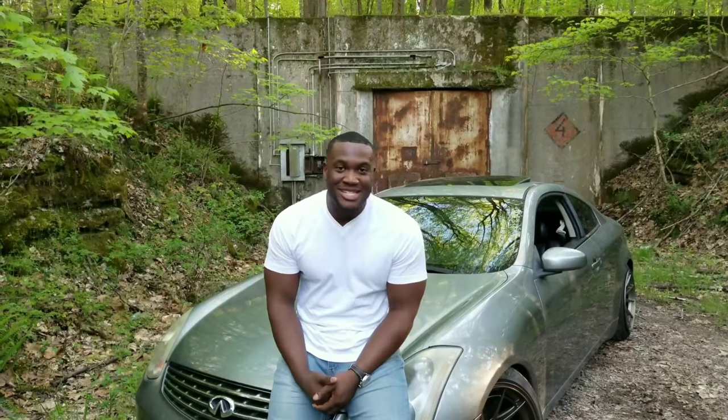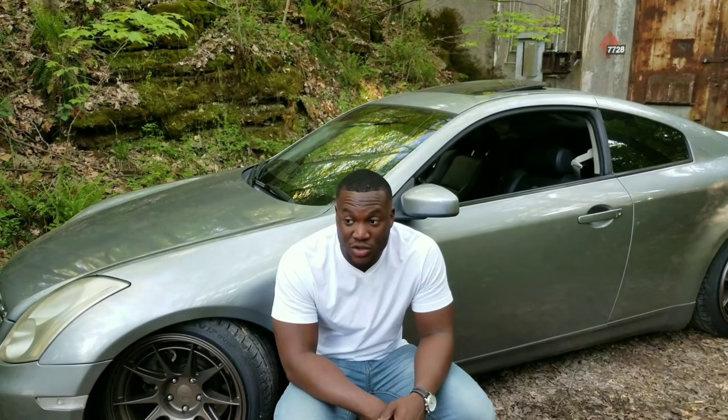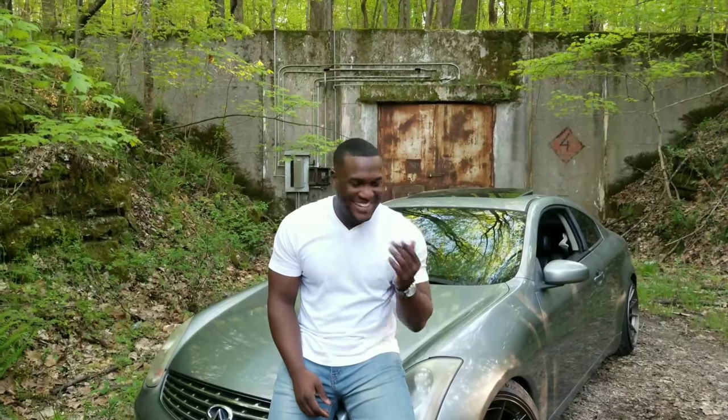If you have any recommendation, bonus thing, I need a wheel alignment. I don't know where to go since I lowered this. The fuck was that, bro? You hear that shit? If you have any recommendation.